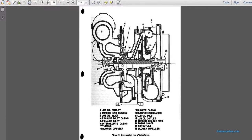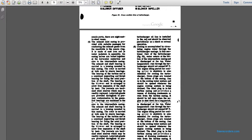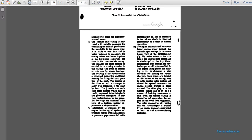Here is another picture of the cross section of the turbo. It starts at 1 on the very bottom right-hand corner, heading upwards and around. 1, lube oil outlet; 2, turbine end bearing; 3, lube oil inlet; 4, exhaust inlet casing; 5, exhaust inlet; 6, intermediate casing; 7, turbine; 8, blower diffuser; 9, blower casing; 10, blower end bearing; 11, lube oil inlet; 12, lube oil outlet; 13, turbine nozzle ring; 14, rotor shaft; 15, air outlet; and 16, blower impeller.